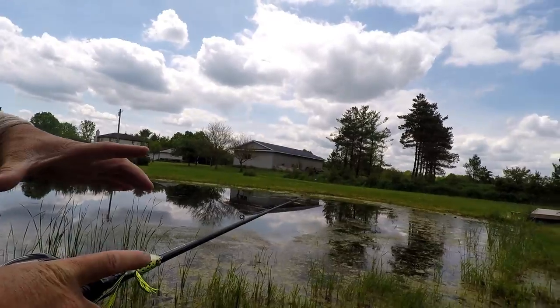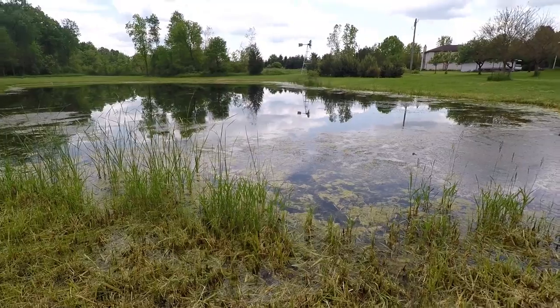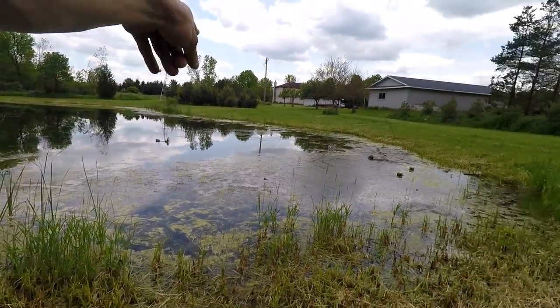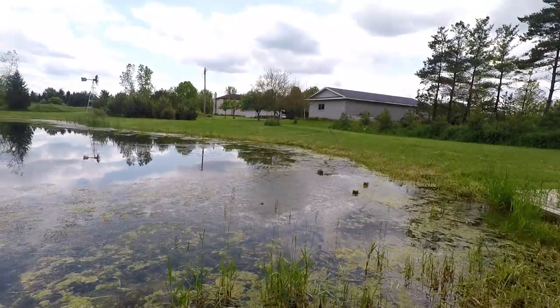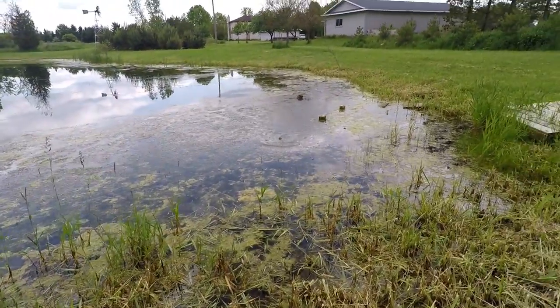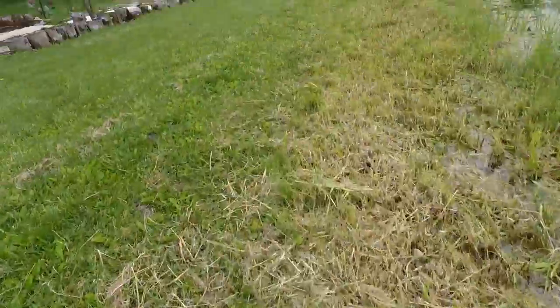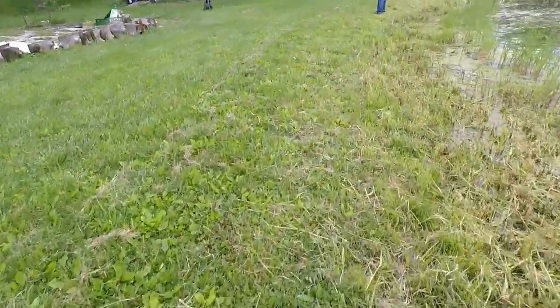Dude, he's that big. That giant thing, throw the frog in there. You guys can't see that, but there's a giant frog right there. Hey, cast it to the frog right there. That frog's gonna attack it. That frog's trying to attack the artificial frog. What the heck? Okay, anyway, you guys, we're gonna get to fishing now. That was kind of crazy.